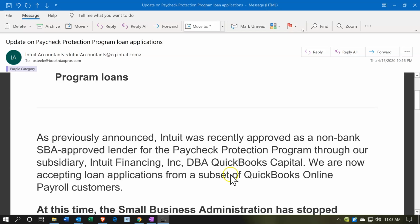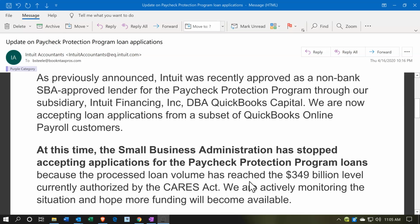As previously announced, Intuit was recently approved as a non-bank SBA-approved lender for the Paycheck Protection Program through our subsidiary, Intuit Financing Incorporated DBA QuickBooks Capital. We are now accepting loan applications from a subset of QuickBooks Online Payroll customers. So that might be an option for you if you're running QuickBooks for your bookkeeping system and if you have the payroll through there as well.